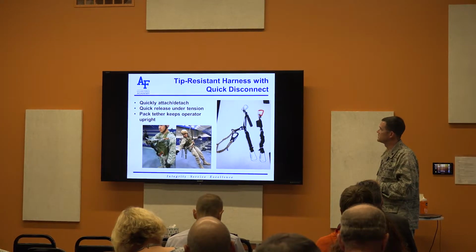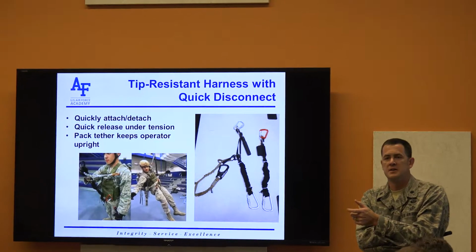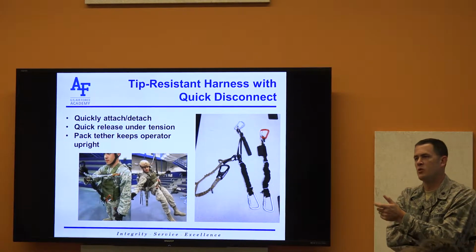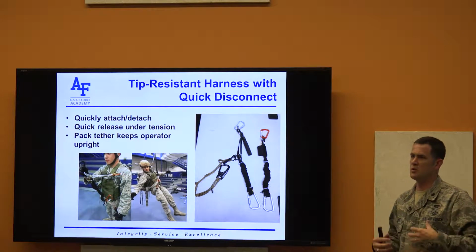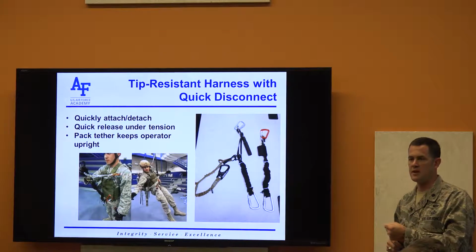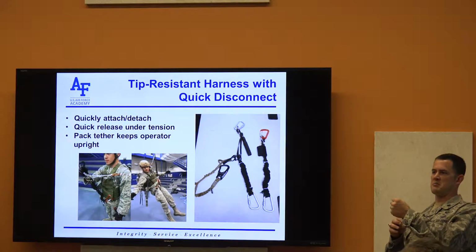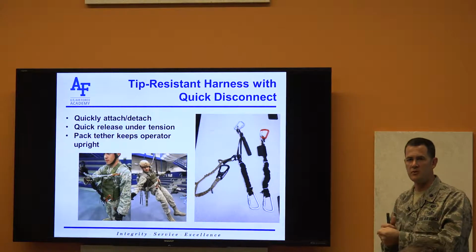And finally is the tip-resistant harness with a quick disconnect. There's 2 key parts to this. One is the tip-resistant piece. If we're only connecting ourselves to a cable that's either attached to a seat harness or even a chest harness, if it's only at one point, then it can probably tip backwards. If you've got a 100-pound pack on your back, you're going to tip. So they wanted to solve that problem.